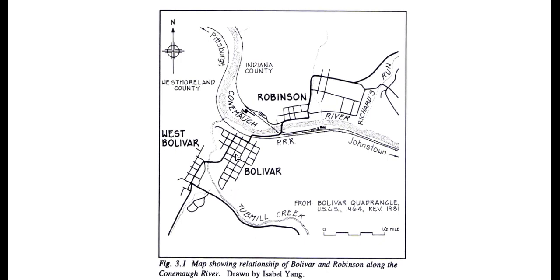Here's Bolivar, and West Bolivar over here. Robinson across the Conemaugh and into Indiana County. And to sum up, I'll say that 2 of the families that were very instrumental in developing Bolivar because of the fire brick business was the Hammond Company and the Robinson Company.